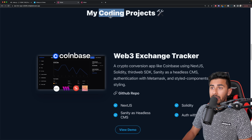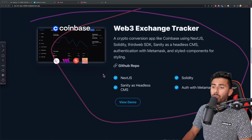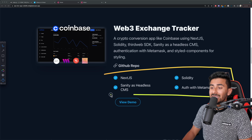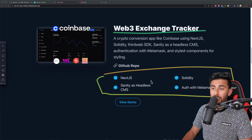Now, I can go here and it says, hey, here's my coding projects, and it highlights all your coding projects. And the reason I wanted to make it like this is so you could show off what stack or tech you're using for this, along with a description of your project and what your project actually was.